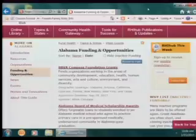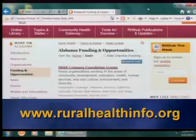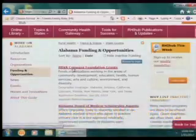But what I wanted to show you is just how the website works. The screen that you're looking at, what we clicked on was funding and opportunities for Alabama only. Every state has a page for funding and opportunities. Unfortunately, other states may have more foundations than Alabama does, so they may have a longer list. But let's just look at how this works.